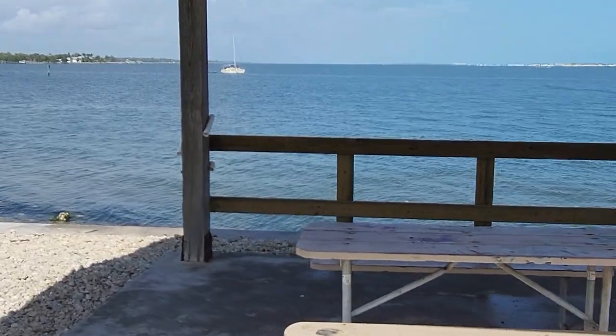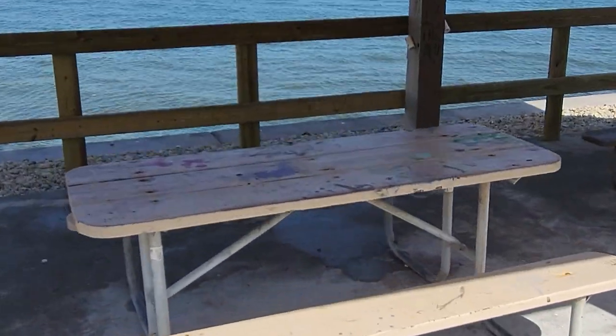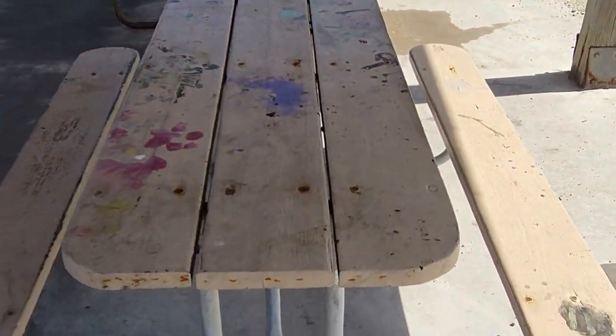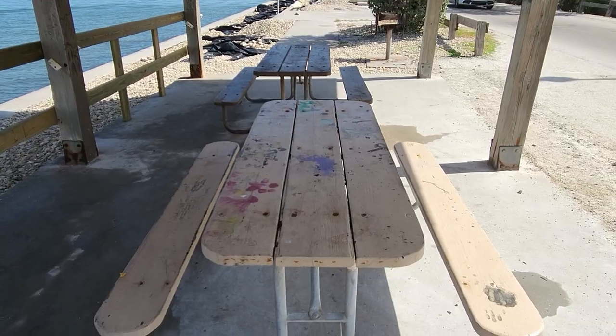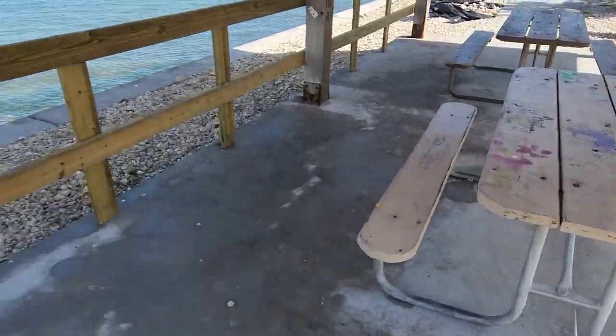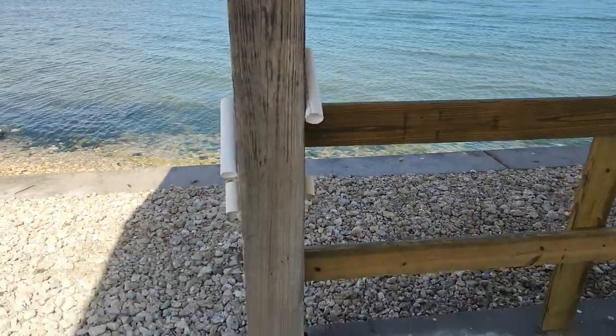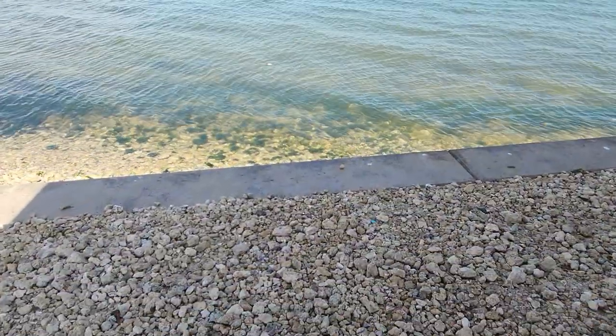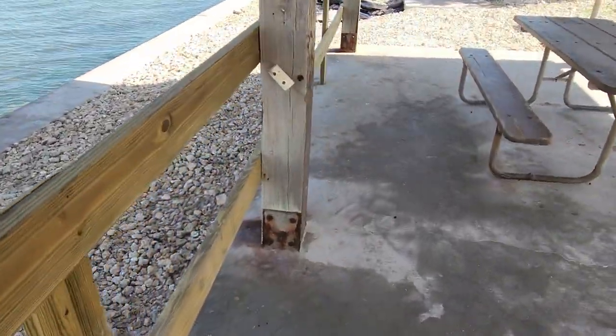So here we go. Nobody's here. Let's investigate a little bit. Okay, so we got here two tables. You've got the post that has the pole holders on it. Look at the two on that side and two on this side. The water's pretty shallow. And you got another one here.